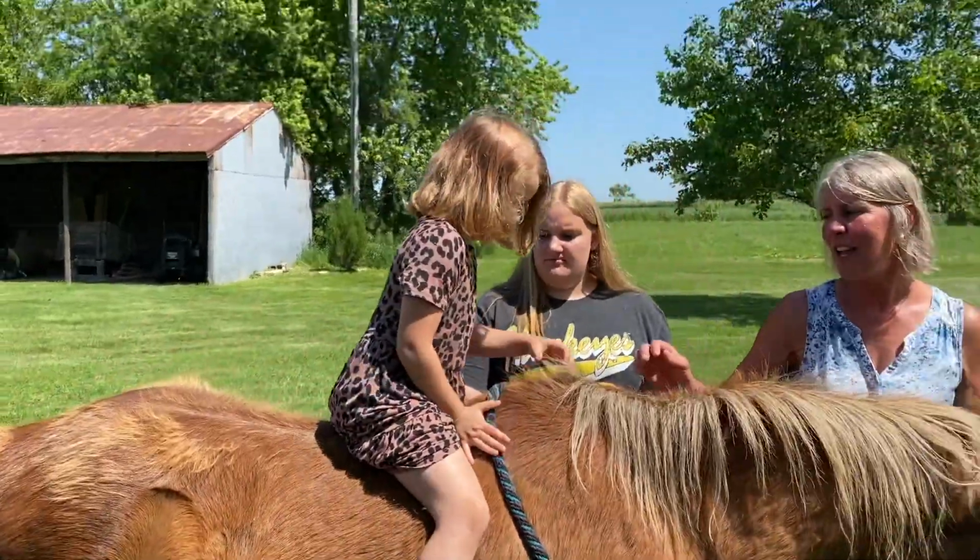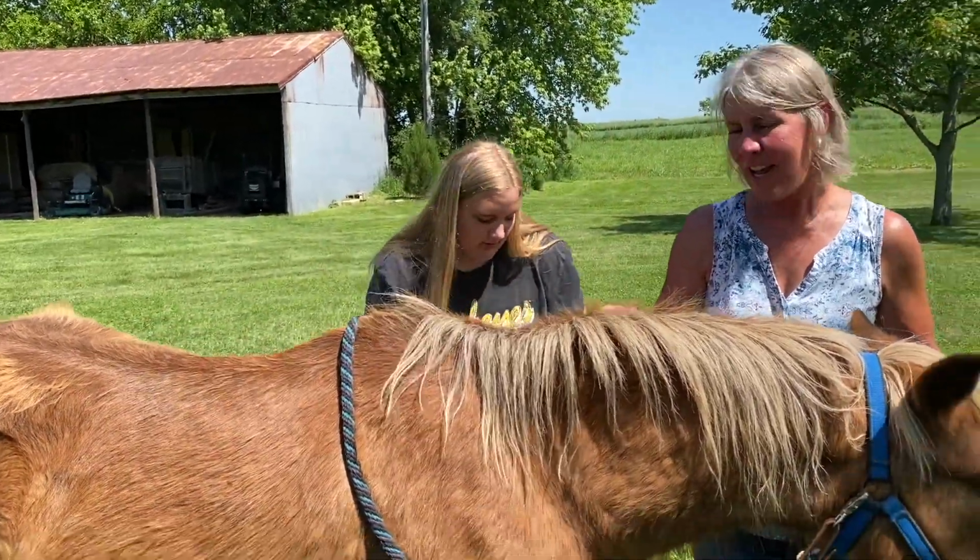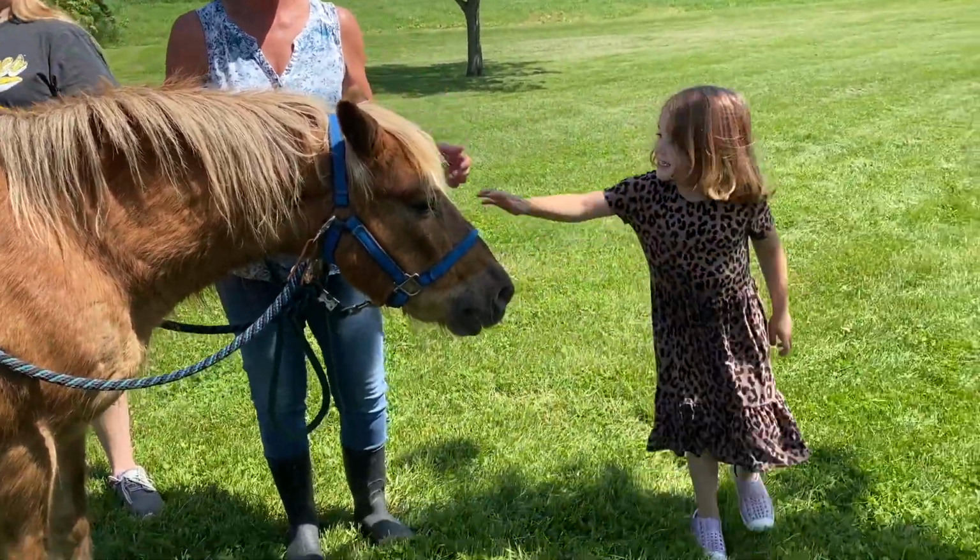Alright, Tatum. Lean forward. Leg behind. Lean forward. Your leg. Down. Nice job. Lean around. All right, Sawyer, you're up.